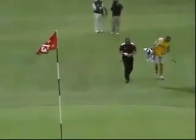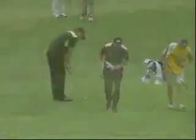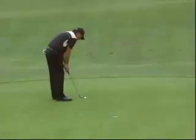This is such a tricky yardage. We saw even Tiger Woods on day one from 56 yards hit it straight over the back of the green. That's actually an excellent point. Why not, Dave Pelz likes to lay it up to a full yardage. Why not lay it up to some 80 yards?